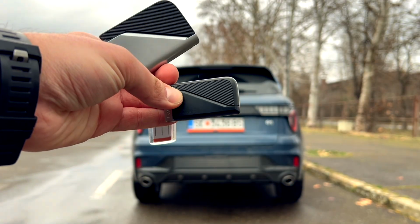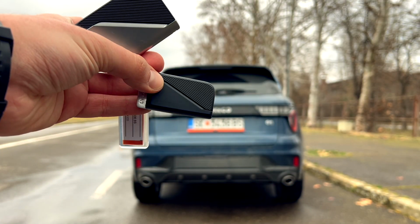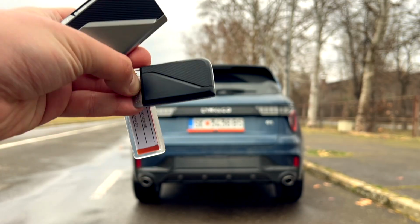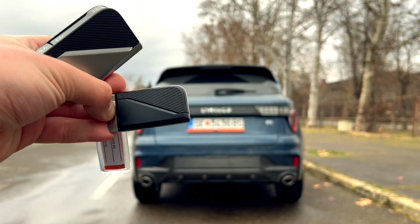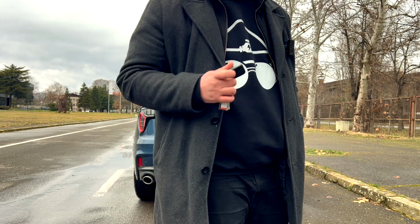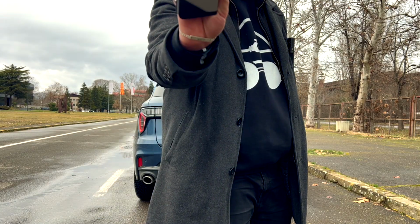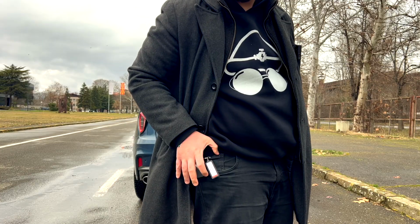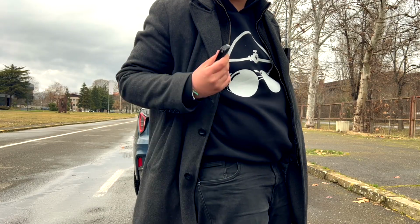And this is an activity key. You can't wear it on you like you can with some other activity keys, but it fits in the small pocket of your jeans, as I will now demonstrate. I know everybody's enjoying this angle. So here's the activity key. Here's the small pocket in my jeans. Boom. Fits just fine. Fantastic.